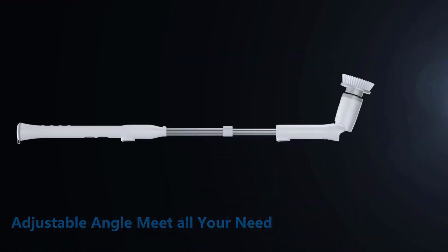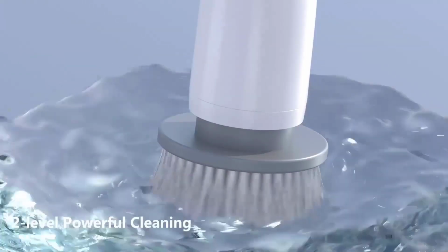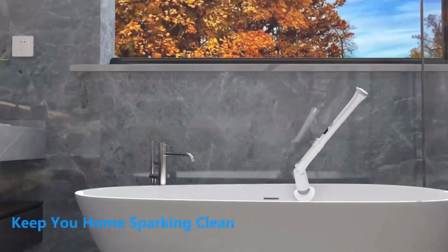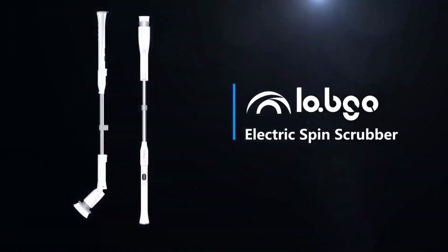What we like: easy and sturdy extension handle. Adjusting the length of this scrubber is easy. All you have to do is press the release button to dismantle the extension or lock it into place. On top of being easy to use, the extension is made of steel, so it's easy to maintain and sturdy. Overall, it's excellent for cleaning high or out-of-reach spots.